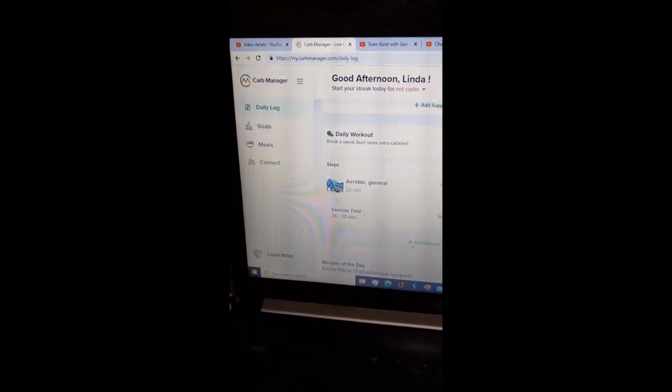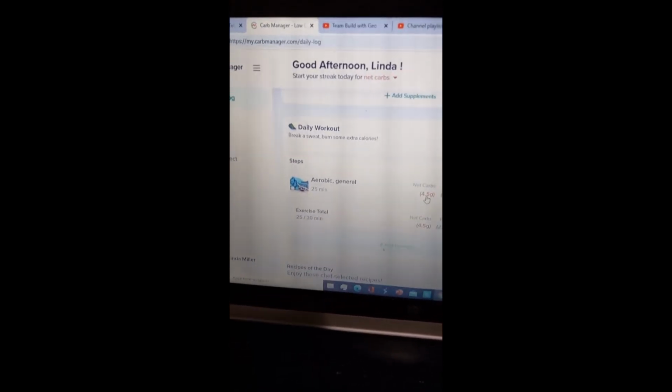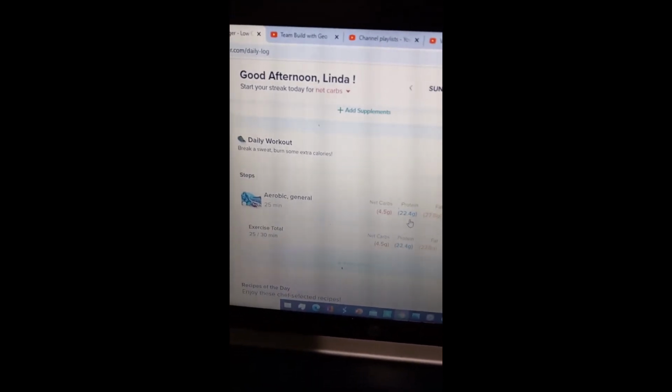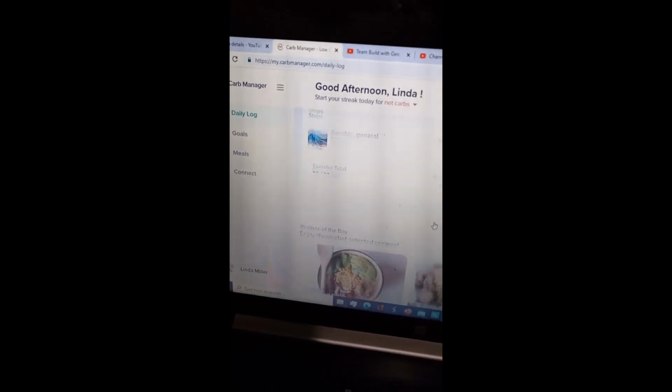And then I also did aerobic workout where I burned 4.5 carbs, 22.4 grams of protein, 27.8 grams of fat, and 358 calories. That was for the exercise that I did. So I had a good workout, and I also got steps in. It was close to 10,000, but I'm not for sure how many. I have to look that up.